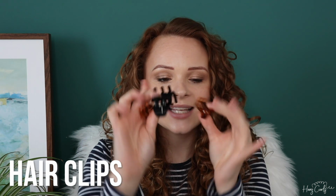Next up is another accessory that I use every single day, and it is hair clips. So I use these smaller ones to clip the front section of my hair in my pineapple at night, and also it works as a really quick and easy hairstyle. I do that quite a lot, just simply clip the front bit up, because quite often my front section and parting does not play ball. So these are really great for that.